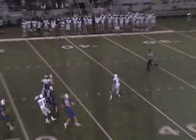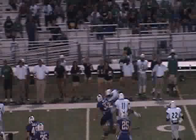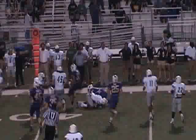The kickoff is a high, wobbly kick. Jackson going to field it at the 39. He's got running room to the right side. He's going to get the corner. Oh, somebody's got his jersey, going to pull him down at the Bronco 46.